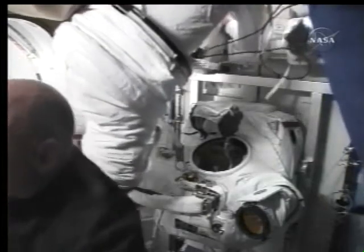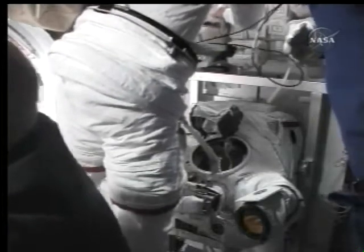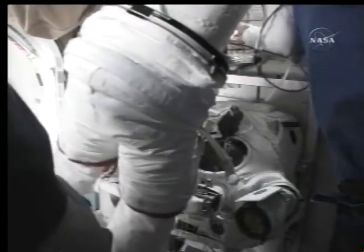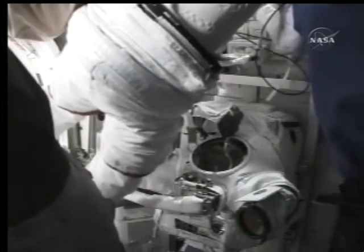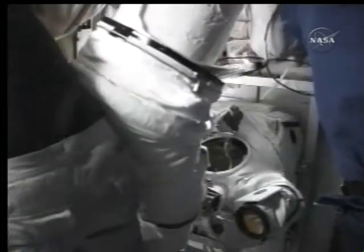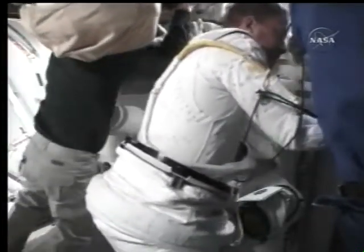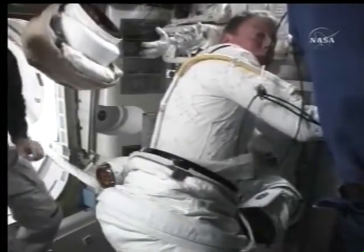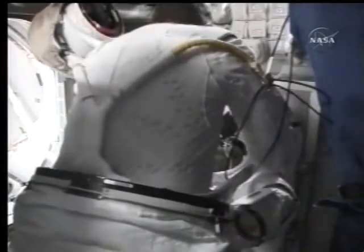When they move out of the Quest airlock today, Mike Fossum and Ron Garan will begin work to set up their tools and tethers, and then move to the forward end of Kibo for about a 50-minute activity to install a pair of television cameras that will flank the 33-foot-long Japanese robotic arm. It is known as the JEM RMS, or the Japanese Experiment Module Remote Manipulator System. It will be operated from a robotic workstation that was moved from the Japanese logistics module into Kibo after the opening of the hatch to Kibo yesterday afternoon.